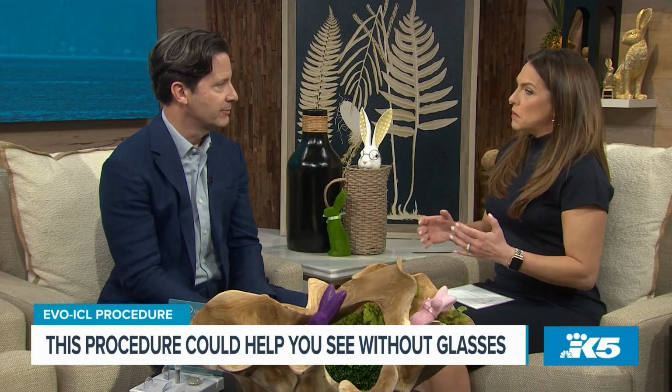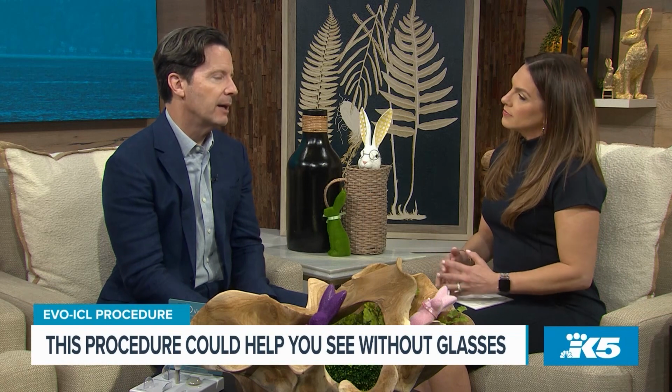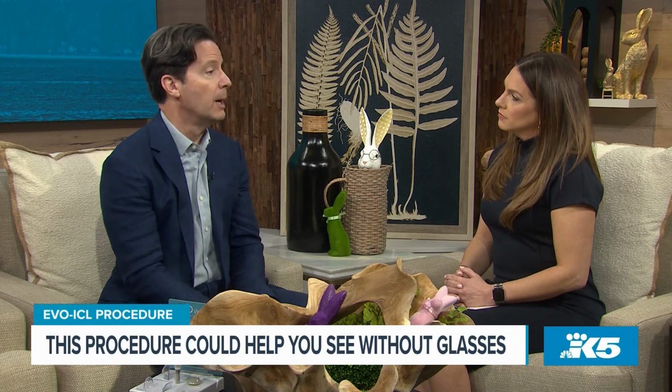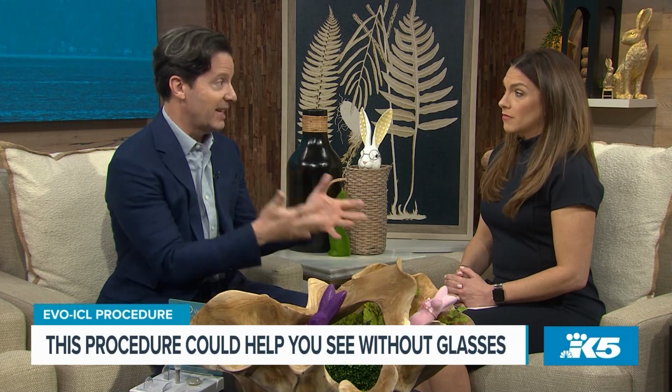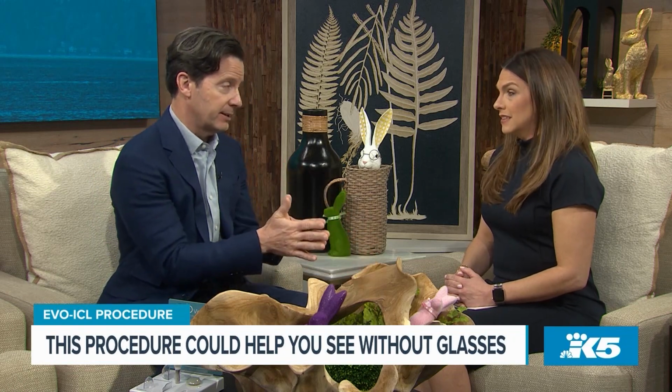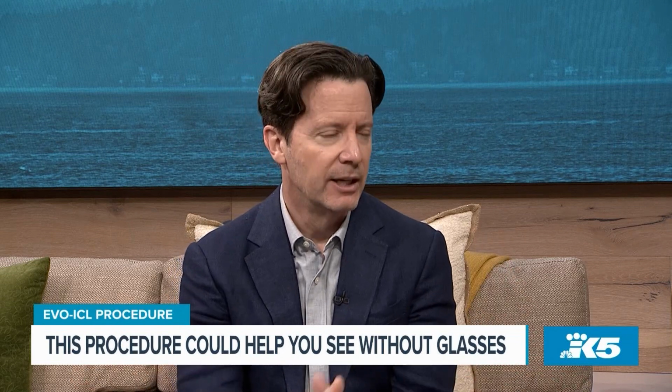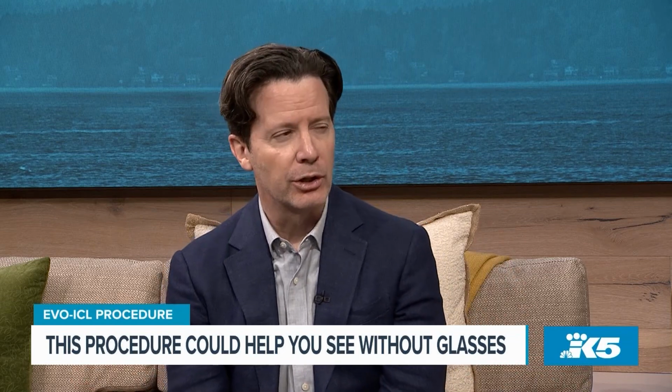What do you think holds people back? You know, probably a variety of things. It's not an inexpensive procedure, but it's a great investment in your health because it's something that can keep you out of glasses and contacts for all your activities for life. The other thing is concern about the procedure, and I think the ability to remove the lens and go back to what you were doing is something that really appeals to our patients too. Absolutely, and just not having to lose your glasses anymore.